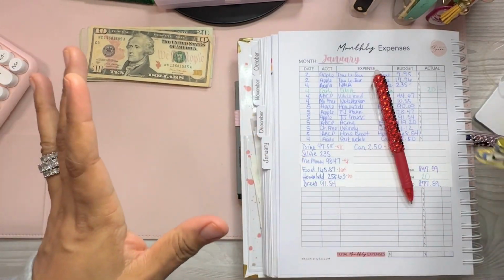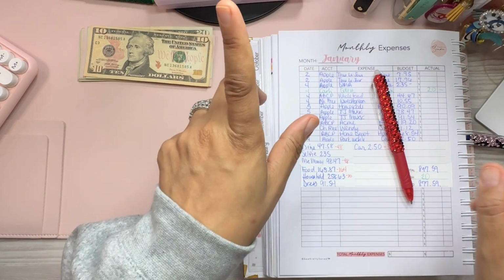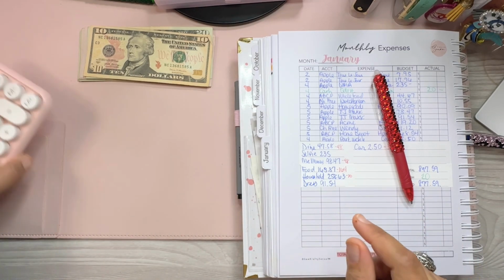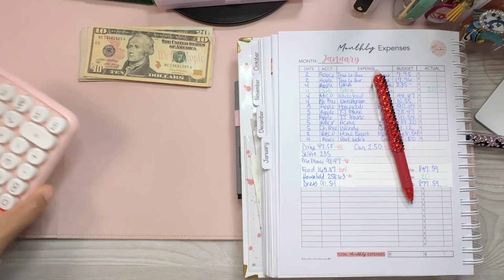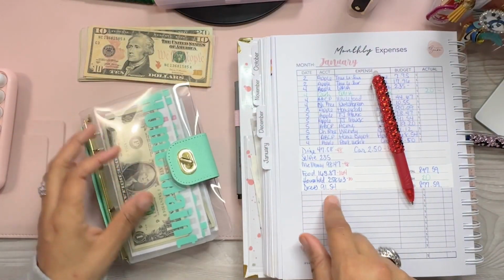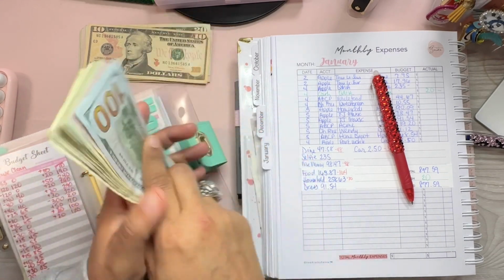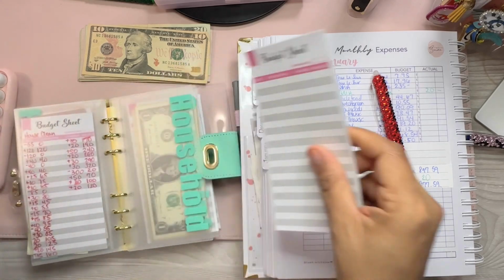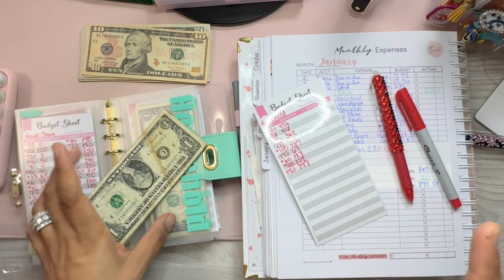Let me finish household first because I started. So I need $228.63. So that's 259. 259 minus 30 equals $229. So let's see if I have $229 in household. Household is a sinking fund. I have two. I keep one in my wallet for little household items, but then I have a sinking fund where I accumulate a balance.